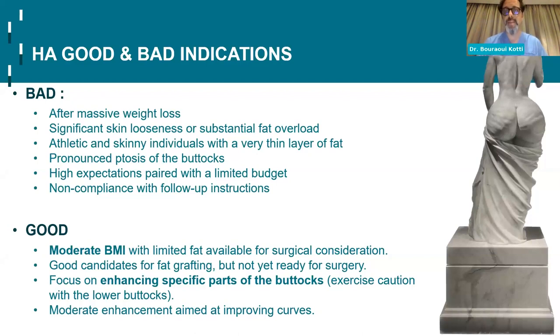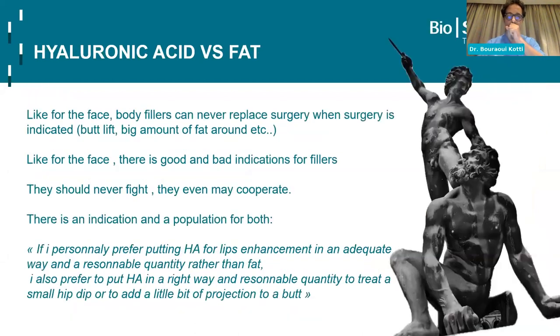This is when you have a patient who knows exactly what a hyaluronic acid injection means, the quantity that we are using, and how to do a follow-up, and probably she will come back for a revision. These are very good candidates. So can we talk about the fight between hyaluronic acid and fat?